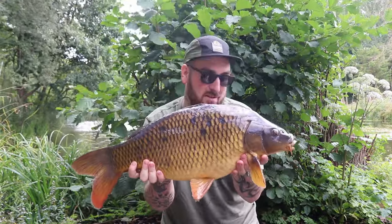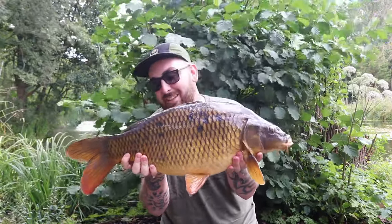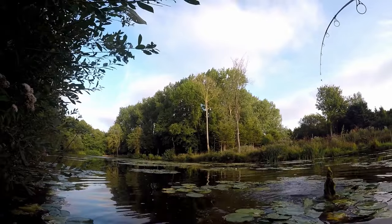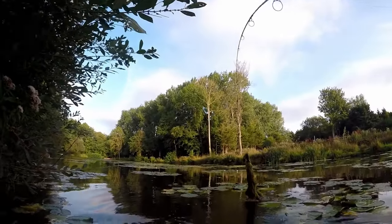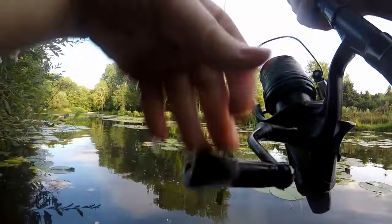Yeah, look at that. Pristine little common, that. Just imagine her at 25 pound, that would look absolutely epic. That's the future of this lake. Let's get this one back, because that came on the washing line tactic, it couldn't have been out there no longer than 15 minutes, and it went, so let's get that straight back out on the spot. Oh, this water is so cold.